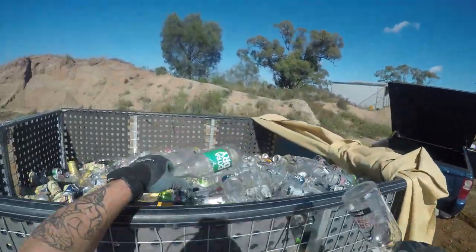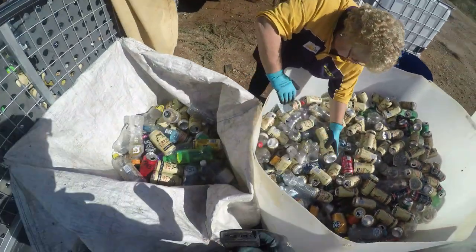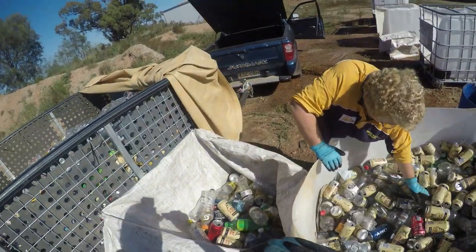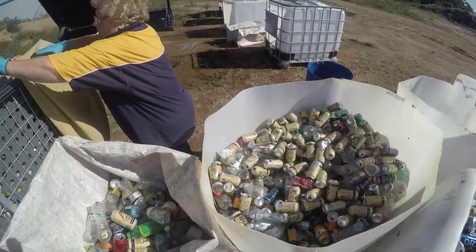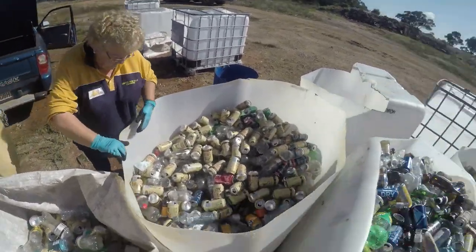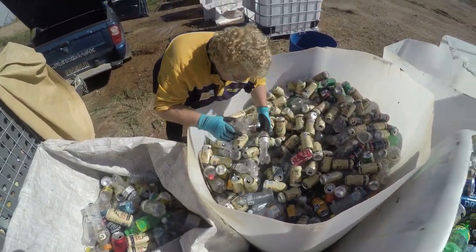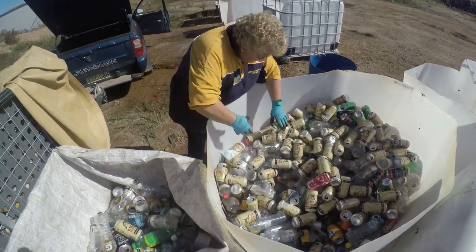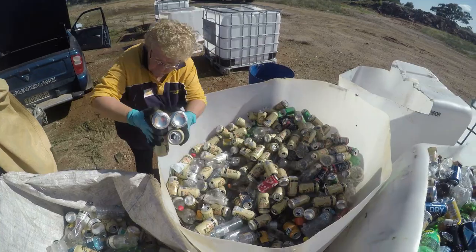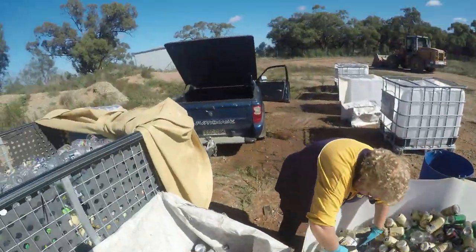Power supply again. At least it's not in water this time. Malfunction. Yeah, I'll fix that malfunction problem. Do away with that. Mind the camera movement, everyone. Kind of strap that thing in. Here we go, we're all good now. Leave the hat off.